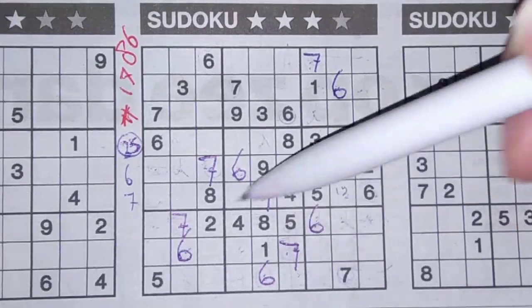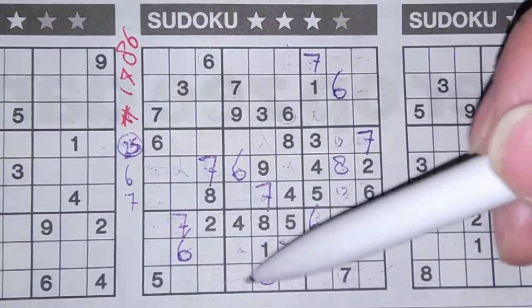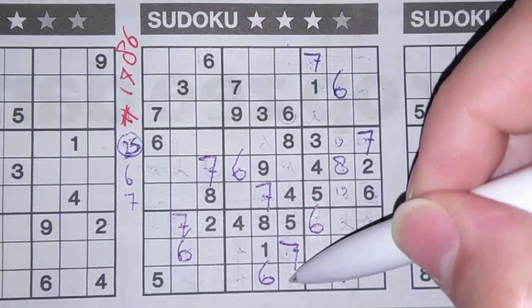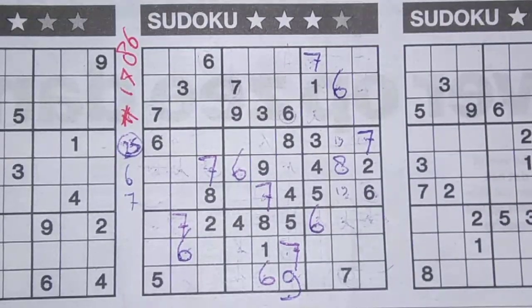3 missing numbers in this big square. One of the missing numbers is 9. We see here 9, no 9 in these two boxes. One box left for the 9. Should be there.